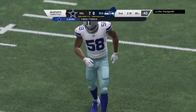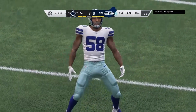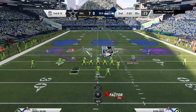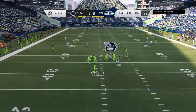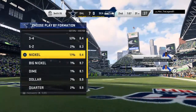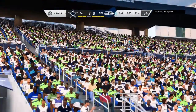Nowhere to escape, and he goes down. Robert Quinn. He's the one that got home and takes him down for a loss of 9. And they need to work to at least get some of this yardage back after the sack. 2nd and 19. There's Wilson. And the pressure gets to him again. 1:57 to go in this first half on EA Sports.